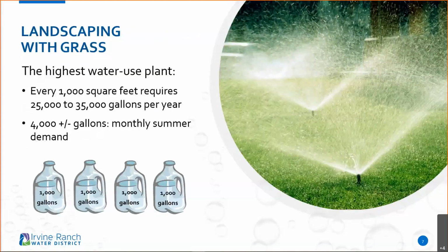So let's look at the overall picture. These are numbers that I really dream about a lot when it comes to water use in landscaping, and grass is one of the highest water use plant materials out there. For every 1,000 square feet of grass, right around 25 to 35,000 gallons of water is used by that grass. That's around 4,000, plus or minus, gallons per month in the summer. It takes quite a bit of water to maintain grass in an optimum way.